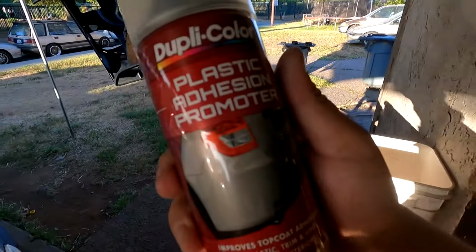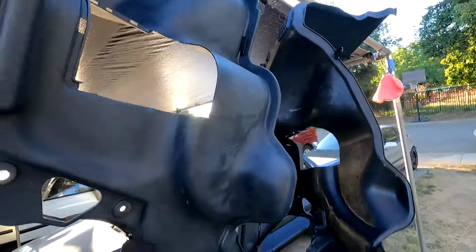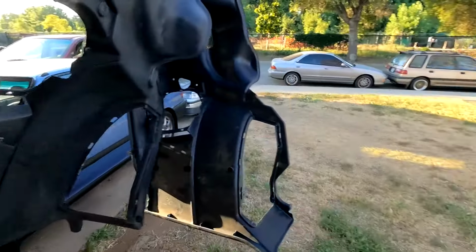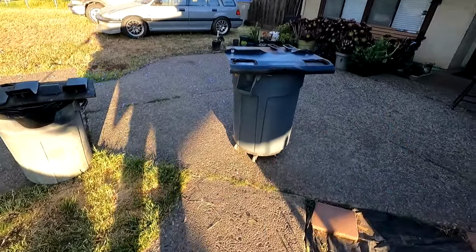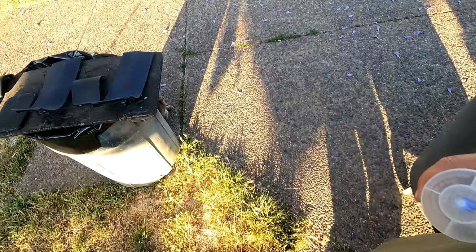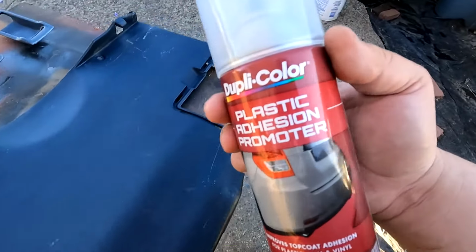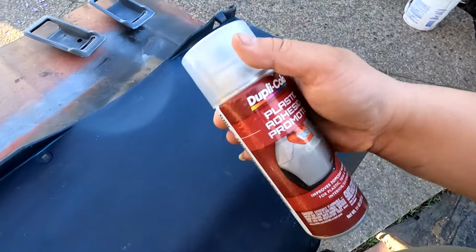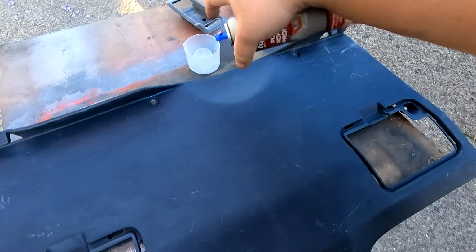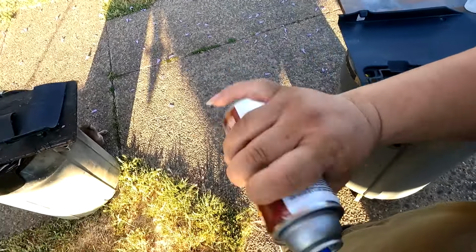Plastic adhesion promoter. Okay, so I have everything washed up and dried up. I gotta wipe all of this down before I spray, but I'm not worried about it right now. Right now my goal is to spray all the smaller items. Everything has been wiped down with Semsolve, and is all sitting where we're gonna be spraying this. I'm gonna do the adhesion promoter first before we do the color coat, and this will help the paint stick much better on plastic. So I'm gonna go ahead and lay down a coat here real quick.